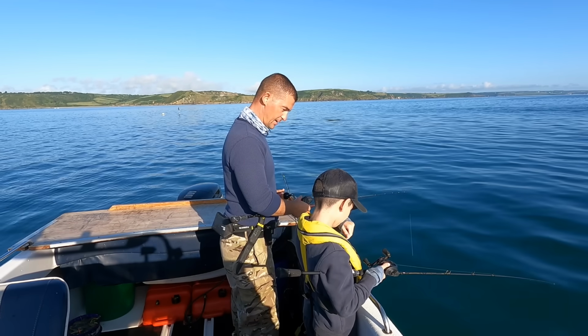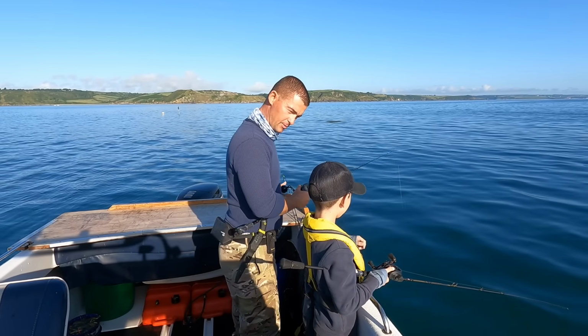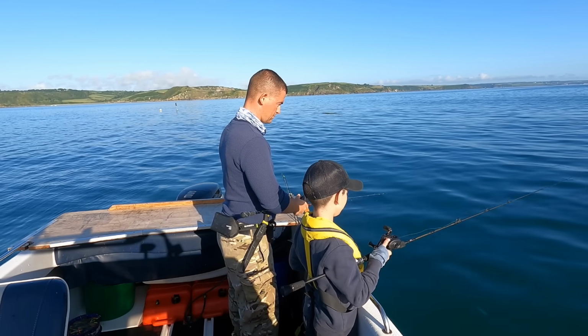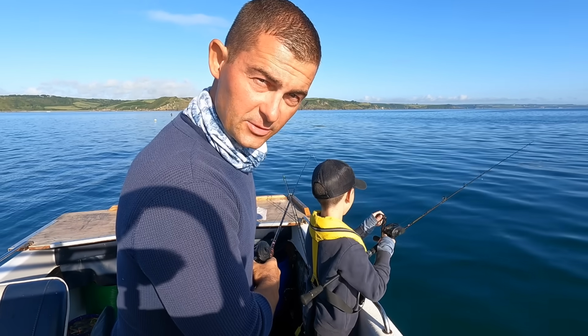How many fish do you reckon we could catch today? I think we can catch over 100. Well, if we get 50, that would be good. The bait has dried off a little tiny bit.